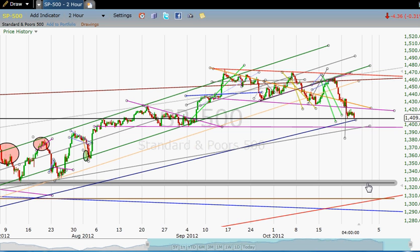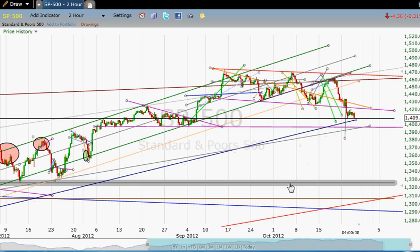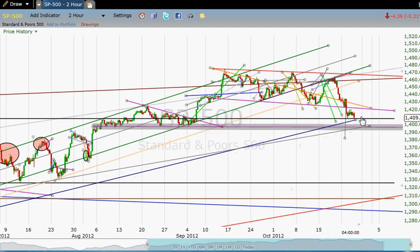I personally, you can see there just aren't very many lines of technical significance in this area, because everything has been going up for 4+ months. And because of that, we've got a number of rising trend lines, and we've got some horizontal ones. But we've got this little cluster of support here between 1396 and where we are right now at about 1409.